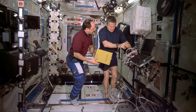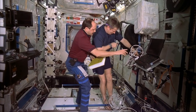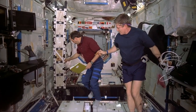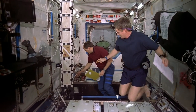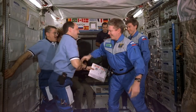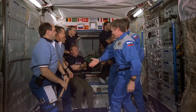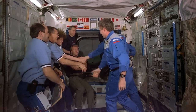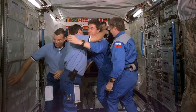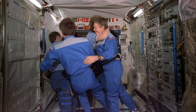Laptop is connected. It's time for the departing commander to brief his successor. Shep and his crew have done their job brilliantly. They're handing over a station that's completely up and running, ready to realize its true potential. An American and a Russian exchanging this job was, to me, a historic chapter in space, a reflection of what humans can accomplish.